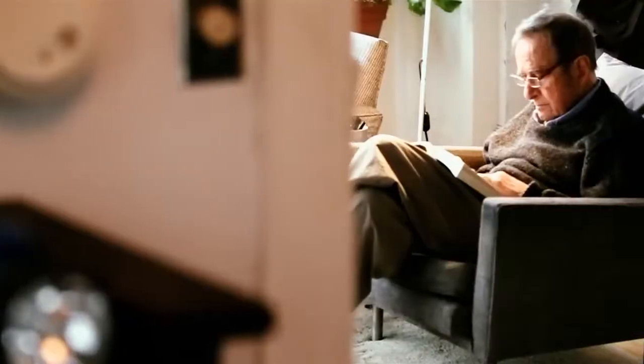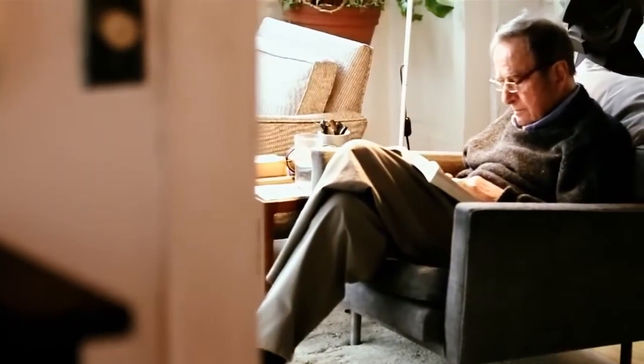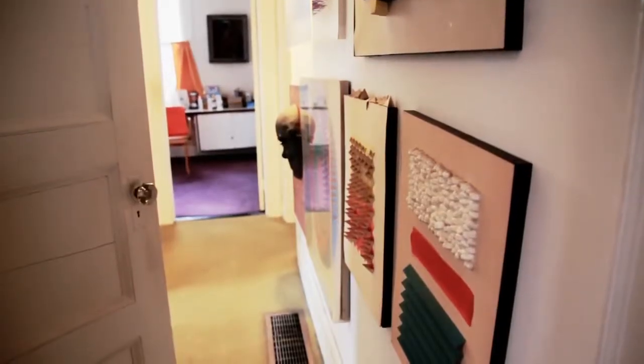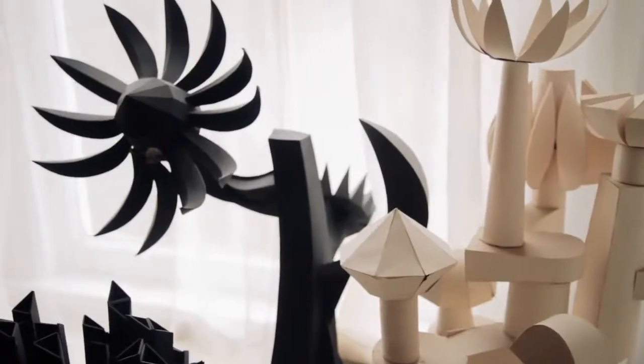My name is Irving Harper, and I'm an industrial designer and an artist who designed all the paper sculptures in my house.